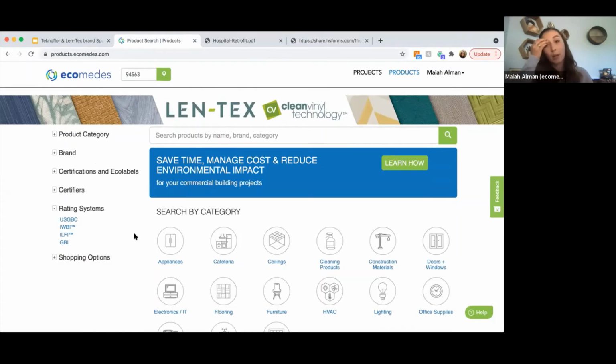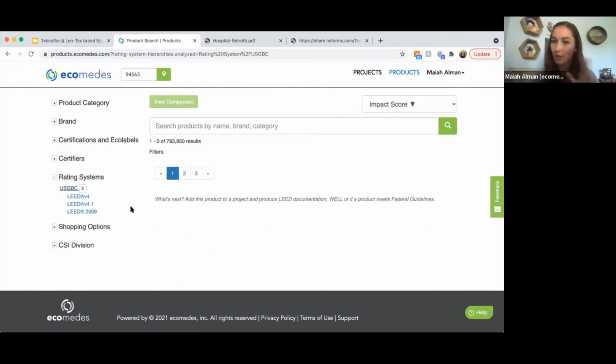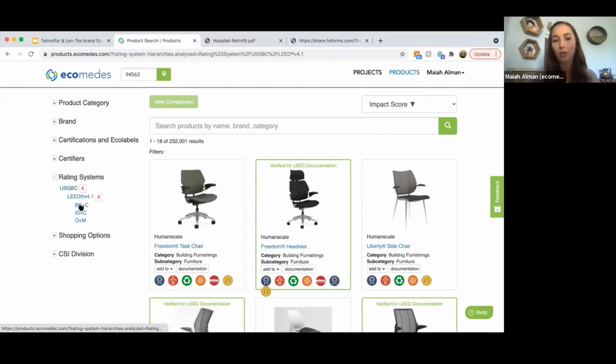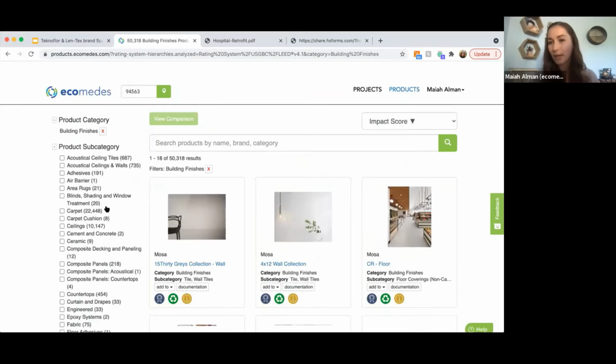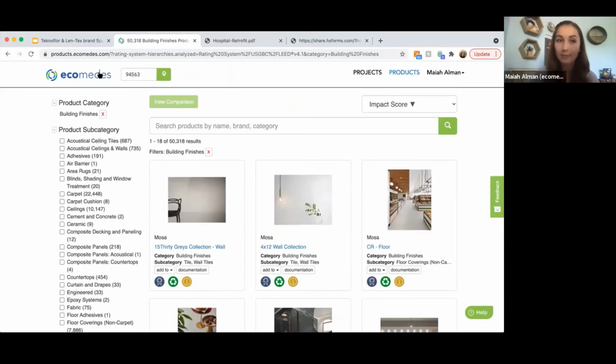Another quick thing that I want to point out is that if anybody's starting their search and just looking for products that contribute to a rating system, but you're not exactly sure how you're getting there or which credits you're looking for, you can also use the rating system filter in the left-hand navigation. Go ahead and filter down. I'm only looking for maybe building finishes that contribute to LEED version 4.1, for example. So that's another way that you could use that filter to search for a group of products.